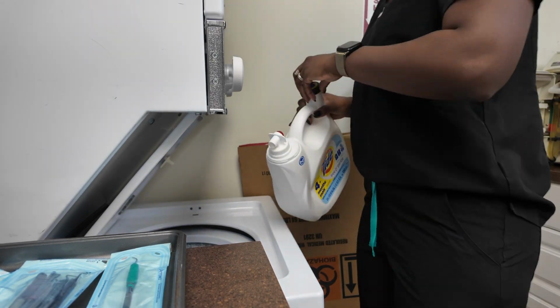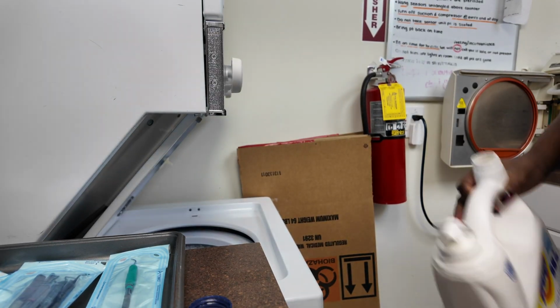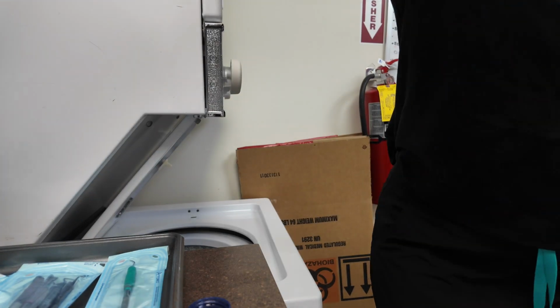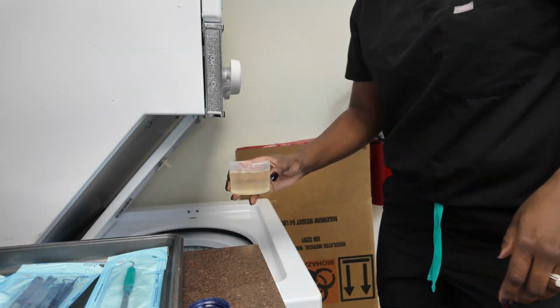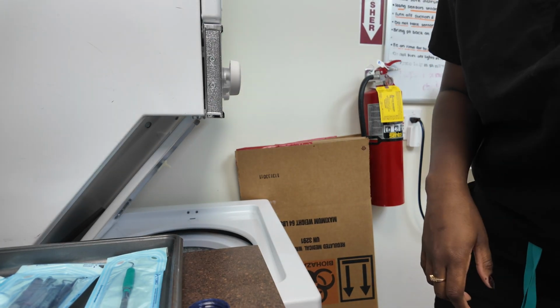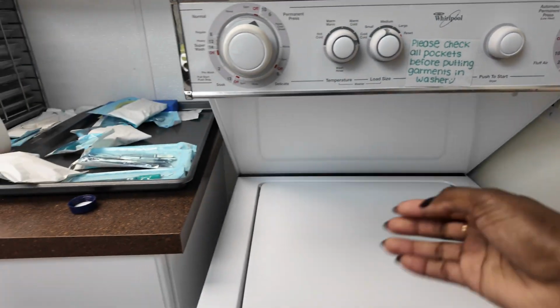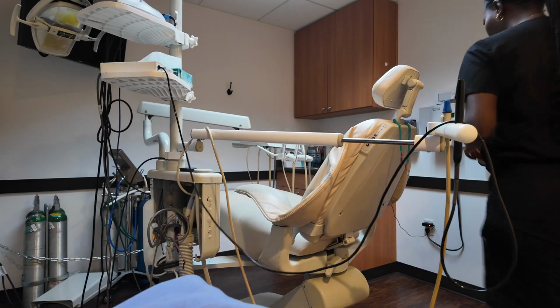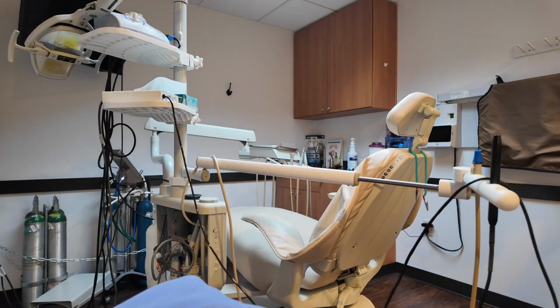Okay, so getting the day started, I usually like to come in and just do things that I see that need to be done. And so first up, we have some laundry. We do all of our lab jackets in office, and so I am just getting those taken care of first thing in the morning, throwing them in the washer, and then I like to come into my room and start getting set up for the day.